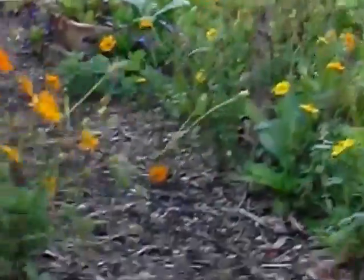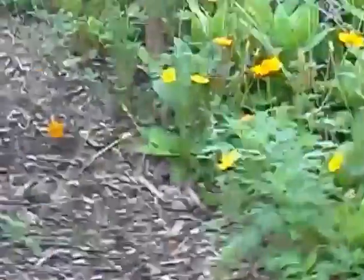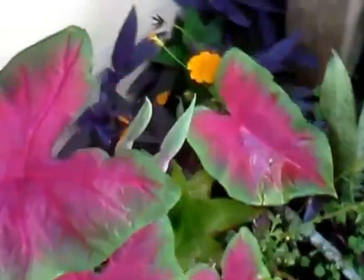Got some rain finally. Just a little. The pine plant in there. That's a little. Aloe vera plant. Got some little strawberries.